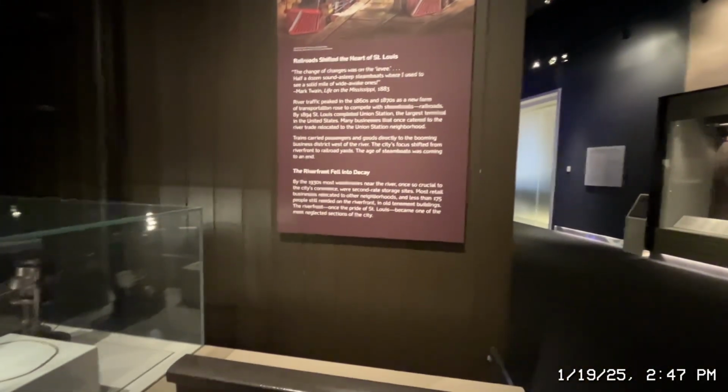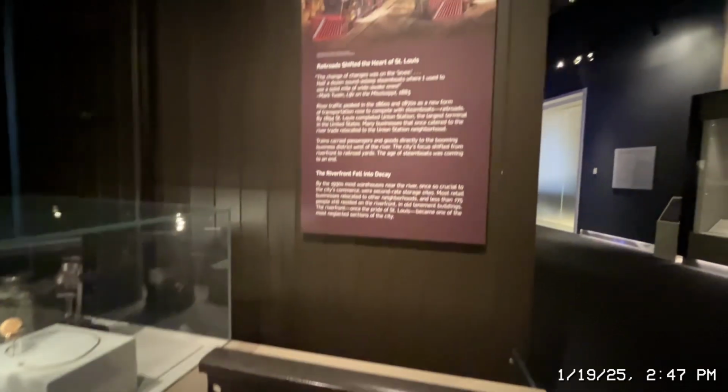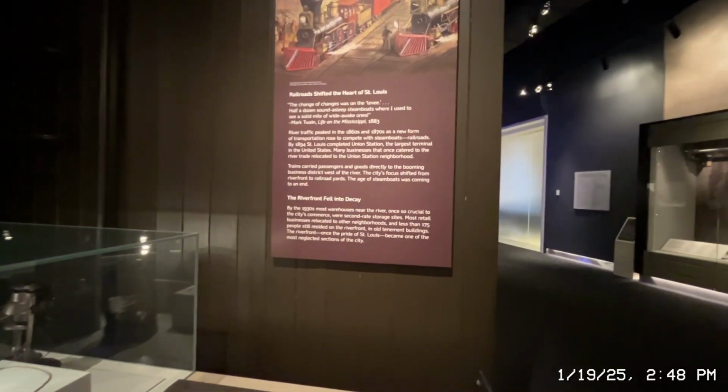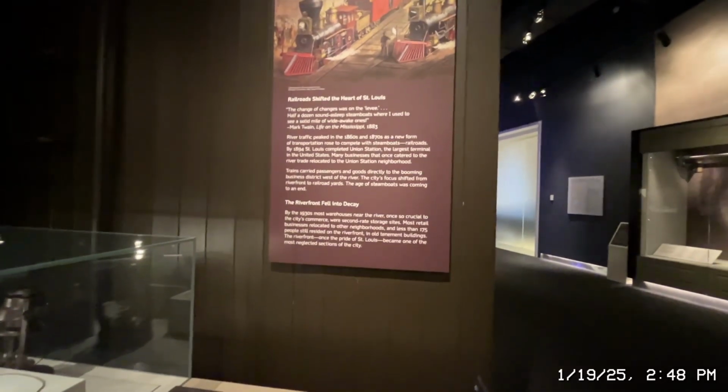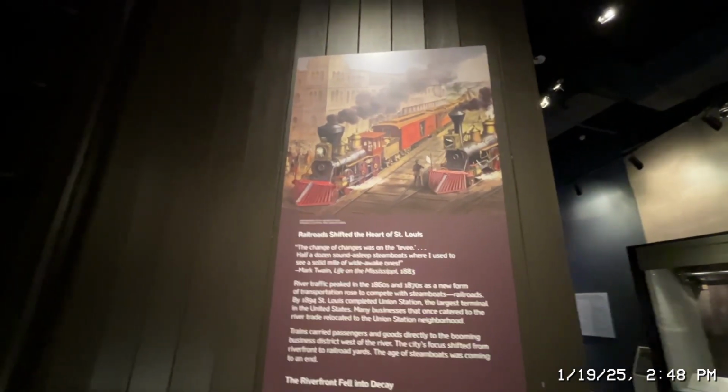Riverfront fell into decay. By the 1930s, most warehouses near the river, once so crucial to the city's commerce, were second-rate storage sites. Most retail business relocated to other neighborhoods. Less than 175 people still resided on the riverfront in old tenement buildings. The riverfront, once the pride of St. Louis, became one of the most neglected sections of the city.